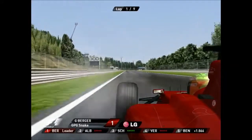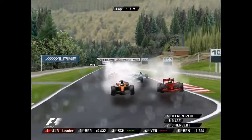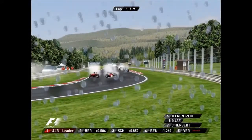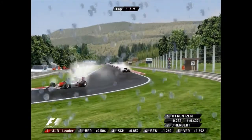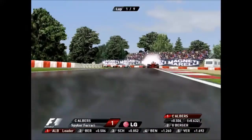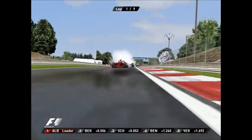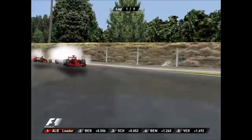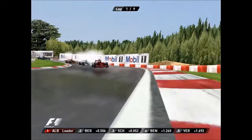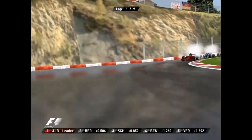Here we are, we're with Gerhard. He's got the lead. He had the lead, Albers takes it back. It's Herbert. Oh, one of the McLarens has gone horribly wide there. Doesn't seem to be a problem. Albers now leading Berger, Schumacher, and Bernoldi, with Verstappen in 5th.